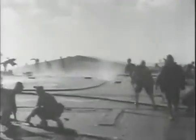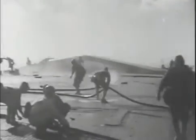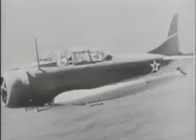Explosions sent a raging fire storming through the Kaga. It sank with 800 men trapped below decks. More Dauntlesses arrived from the carrier Yorktown. Their target was the carrier Soryu. They placed 3 1,000-pound bombs evenly along the deck.